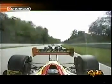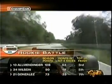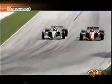Justin Wilson trying to win Rookie of the Year honors here. A.J. Allmendinger, the points leader, by 18. He has done very well compared to Wilson the last 4 races.